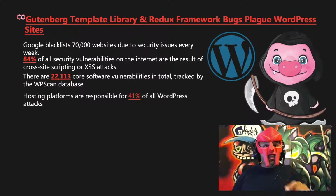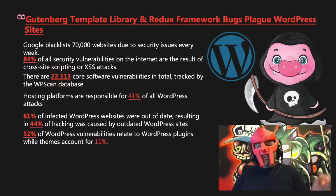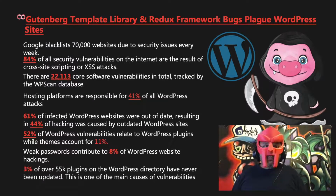Hosting platforms are responsible for 41% of all WordPress attacks. 61% of infected WordPress websites were out of date, resulting in 44% of hacking being against outdated WordPress websites. 52% of WordPress vulnerabilities relate to WordPress plugins, while themes account for 11%. So if you add those together, you have 63%, leaving 37% outstanding, which you could say is all based on the core, but if you look at weak passwords, they contribute to 8% of website hackings, which brings you down to 29%. 3% of over 55,000 plugins on the WordPress directory have never been updated.